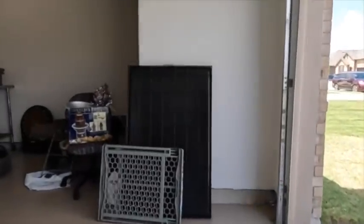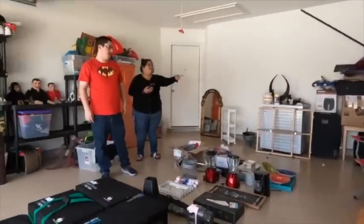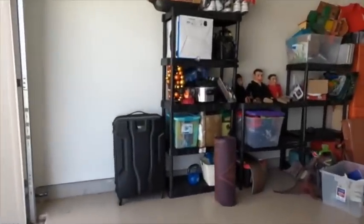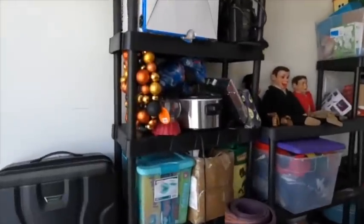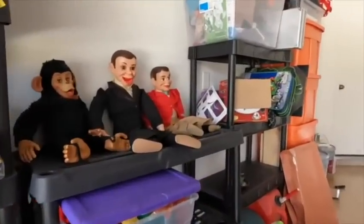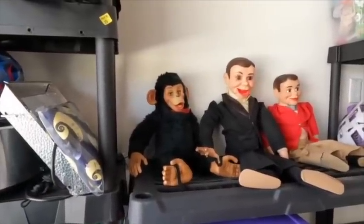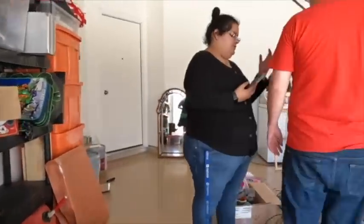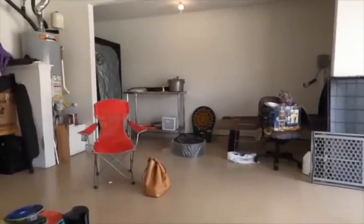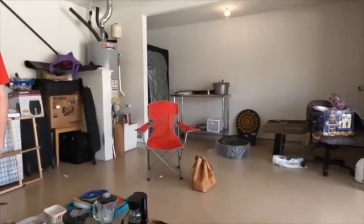Is this a photo booth? I know it's not for sale, but what is it? Oh, that's for our plants. Is that growing weed? No, it's normal now. Is there a gun in there, or is it just a gun case? It's just like a case for either a gun or a musical instrument.